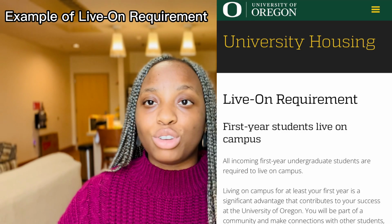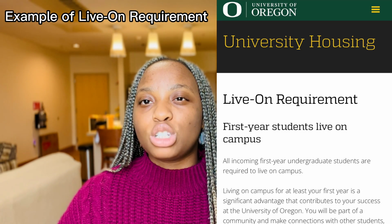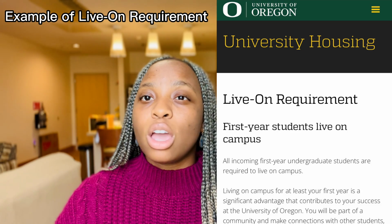So if you're an undergraduate student, make sure to take a look at your university's website to clarify their residency requirements, to see if they require you to live on campus for the first year, because some believe that as freshmen you should live on campus for your first year, just so that you can transition well and get used to the environment and things like that. Just some advantages that they provide for living on campus.